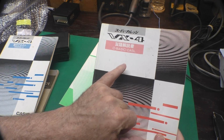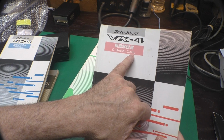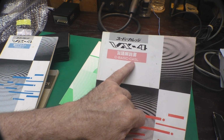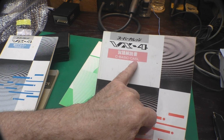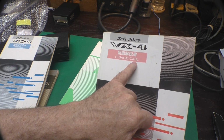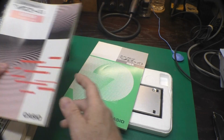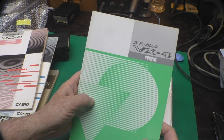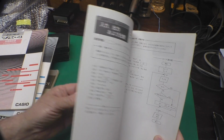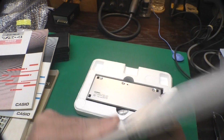CBASIC and CAL. This is like a fake assembler language that seems to be common across several of the Japanese pocket computers that was used as a teaching tool for technical colleges and university students. Some more programming stuff. And this looks like maybe it's more of an introductory programming type of thing. Very good condition.